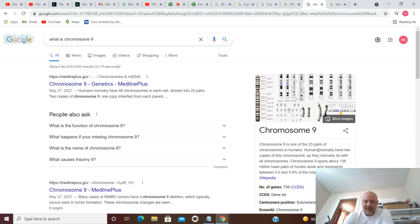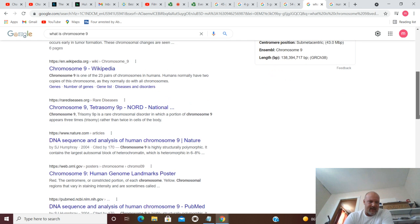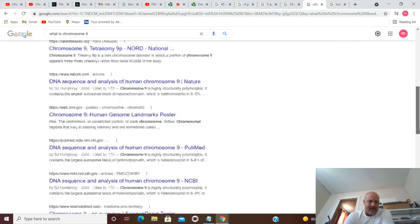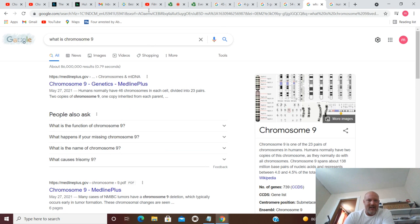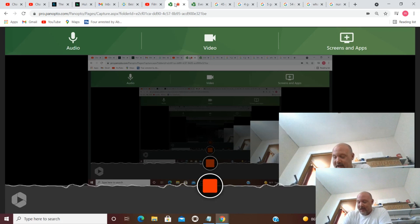Chromosome 9 is one of 23 pairs of chromosomes in humans. Humans normally have 2, we already read that. And that looks like Wikipedia anyway. I'm not a big fan. Now I'm not seeing that it is protein coding, but chromosome 9 nonetheless. Here's DNA sequence and analysis of human chromosome 9. So no, I don't think it is, guys, but there were enough protein coding genes in this search. And that gets you through going forwards and backwards in genetics. So some interesting stuff going on with the genetics.